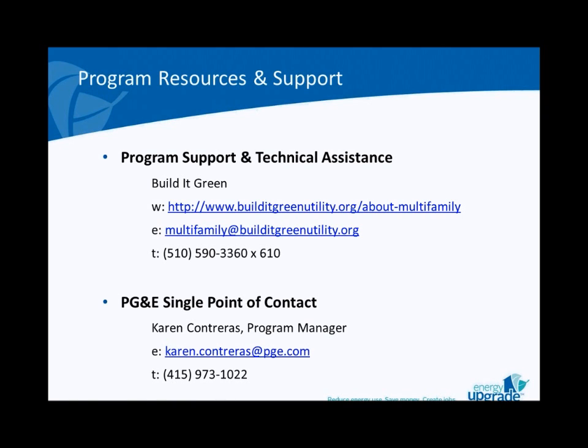To find our multifamily page, simply select the multifamily pilot program button off to the right-hand side of the screen. And then the PG&E single point of contact, or that SPOC we mentioned earlier. Her name is Karen Contreras, and she's the program manager of this program at PG&E. Her email appears below, as well as her direct line.